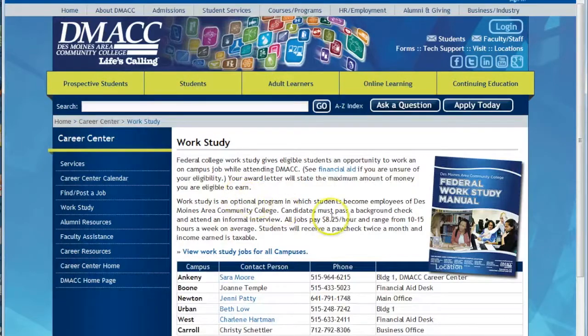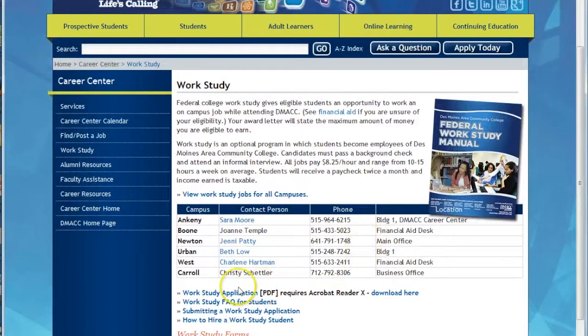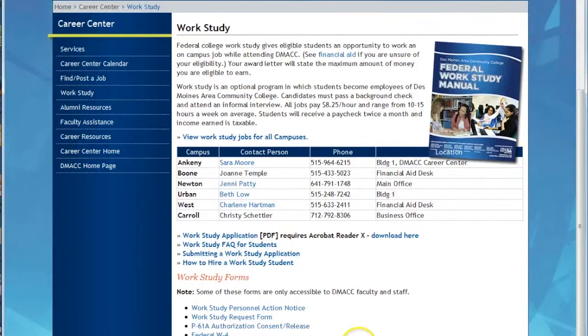On the Work Study website, we have all sorts of resources and information. First of all, contact information for each of our campuses. So I work with the Ankeny positions, but if you are at our urban campus, Boone campus, or any of the other campuses, contact information for the Work Study reps at those campuses are listed there as well. So if you have questions about positions at those specific campuses, make sure you're connecting with the right person, or if you don't know who to go to, or have some questions, you are always welcome to contact me directly, and my information's on the site as well.